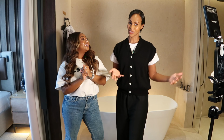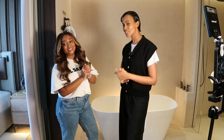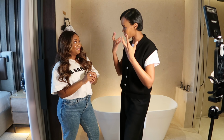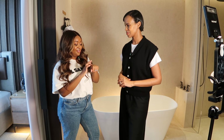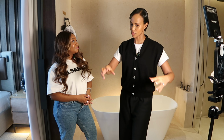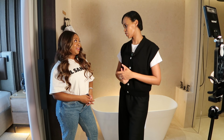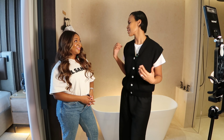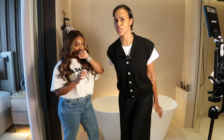We have the clinical results in from the serum as well. 120% reduction in hyperpigmentation. Oh my God, 120%. I haven't seen that anywhere. No. 88% increase in brightness. I mean, as you can see straight away, there's immediate brightening of the skin. In our hyper prevent model, this is the strongest product you can use against hyperpigmentation. So we're always telling people, if that's an issue for you, this is going to be your gun in your arsenal, or absolutely your weapon in your arsenal. You need this. Not one gun. We don't like guns.